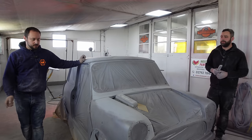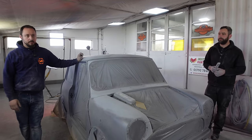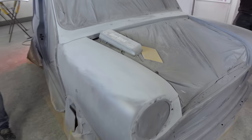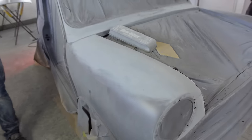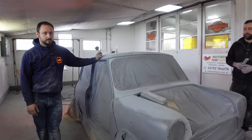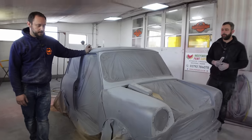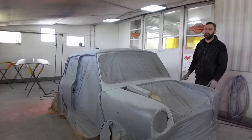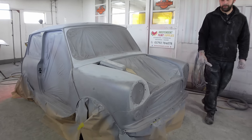Two colours to paint today, as well as prep as much as we can prep. It's going to be a tough one, but this is the Novol primer. It's really good stuff. It is cured perfectly overnight, and now it's in the process of getting blocked down. It sure is. Yeah, it's coming on really well, actually.